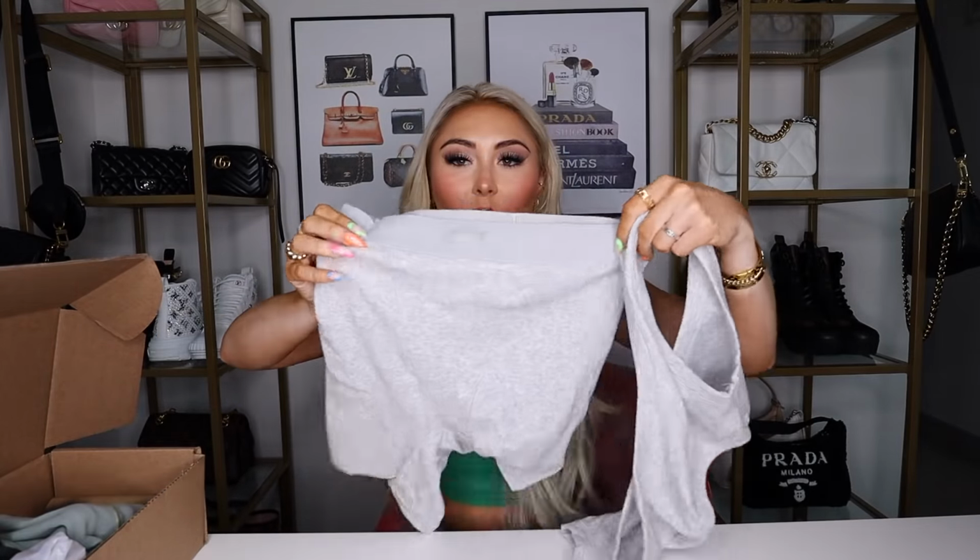Okay, so next up from Skims, I had 2 orders, one in that bag and then a huge box. So I'm going to try and go through this pretty quickly because I have so many things. So I got this little bra top. I don't know what it's called. I'll have all these items linked down below. And then the matching boxers with it. I'm pretty sure this is the heather gray. I got this in a small and this in a small. Usually I get their tops in an extra small, but I wasn't sure.